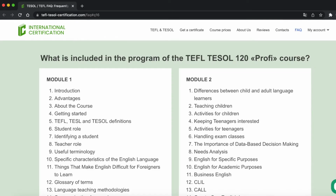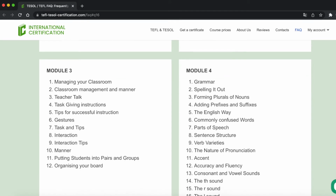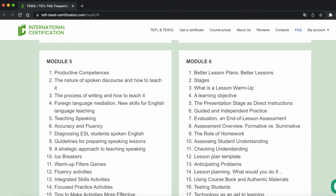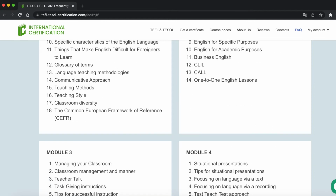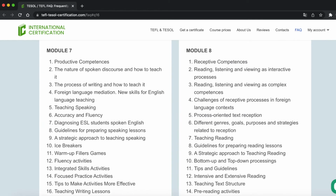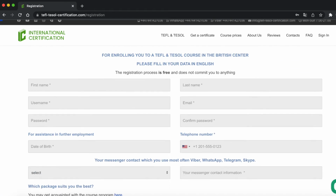If you decide to purchase a 120 or 150-hour course first, you also have the option to purchase individual special courses that are already included in the expert package. The content of each course is available on the website in the FAQ section, www.TEFL-TESOL-certification.com/FAQ.